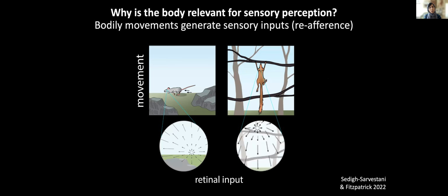First, bodily movements result in major changes to sensory input. We call this self-generated sensory feedback, reafference for short. So when we move our eyes, heads, and bodies, the part of the visual field that's projected to the retinal image can change drastically. And we usually don't perceive reafference, but it's not just an artifact that the brain learns to remove. It's useful to the animal and it's behaviorally relevant.